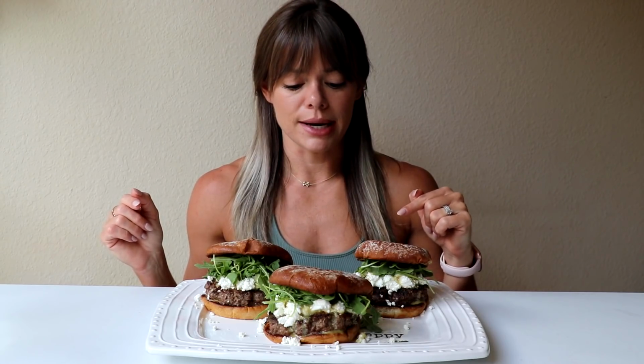So theirs is called the Napa Burger, and they do a 6 ounce patty or an 8 ounce patty. I did 6.5 ounce patties today, just like what I had. And then they do crumbled goat cheese, arugula, and the balsamic honey mustard. White balsamic, by the way. All right. Let's get into this. I am so epically excited.